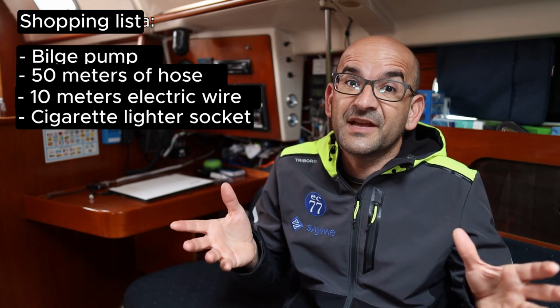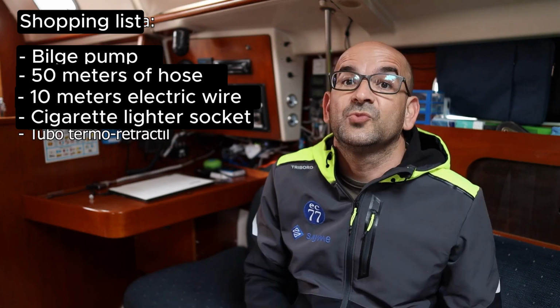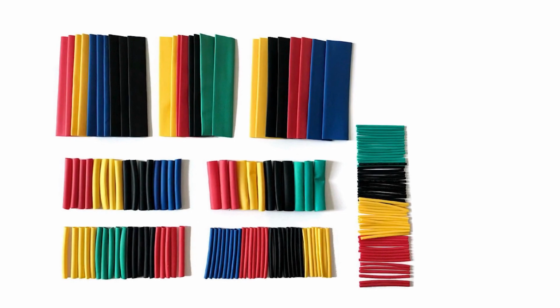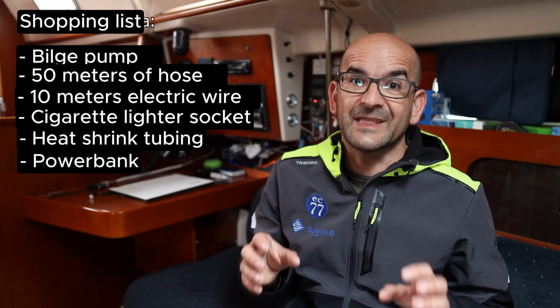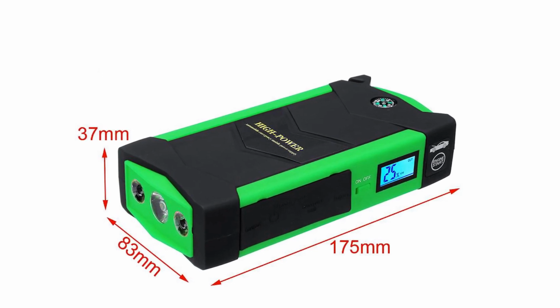A cigarette lighter connector that will make it very easy for me to power it from any cigarette lighter connector on the boat. Thermo-retractable tube to protect the connections that may be underwater. And very useful and important, this power bank that is useful for charging the laptop, cell phones, flashlight, or to start the engine of the boat if I run out of battery.